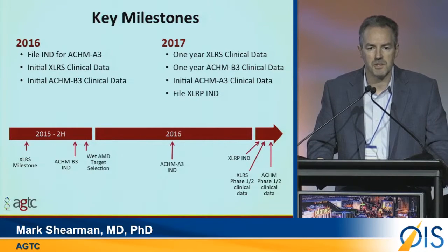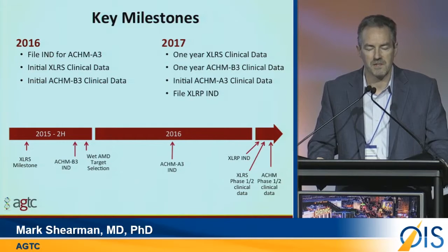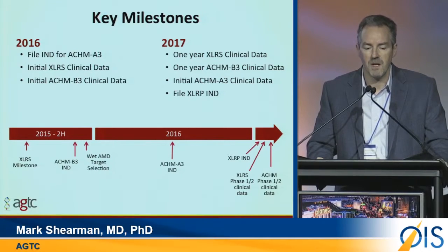So to sum up, this is a 2-year time frame of the key important milestones that are coming up for the company. In 2016, we intend filing an IND for the Achromatopsia A3 program. We will be getting the initial clinical data from both the XLRS and the B3 program in 2016. And then in 2017, we'll have 1-year data for both the XLRS and the B3 program. We should also have the initial clinical data for the A3 program, and we intend to file the IND for the XLRP program.